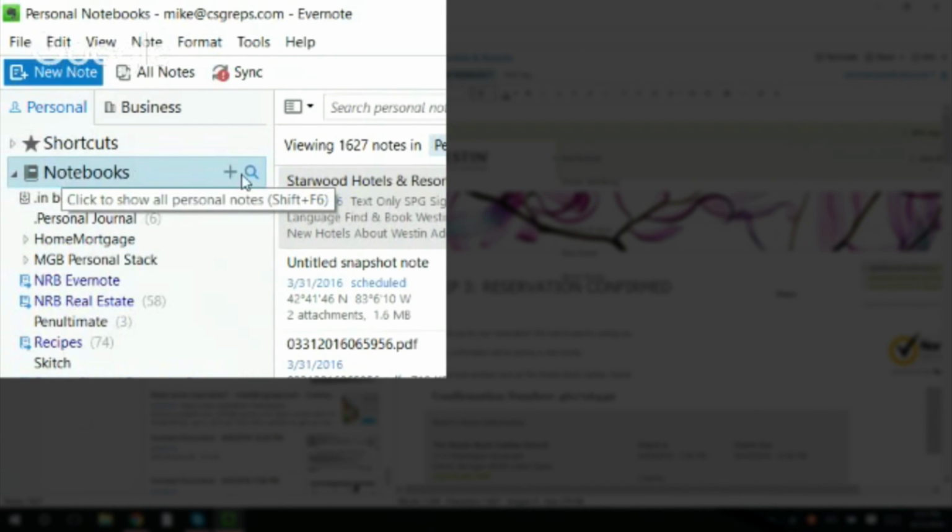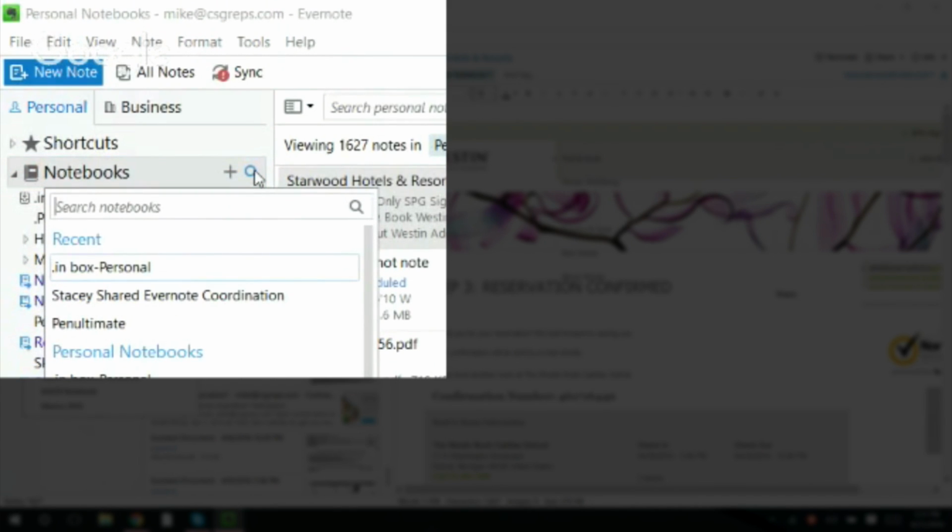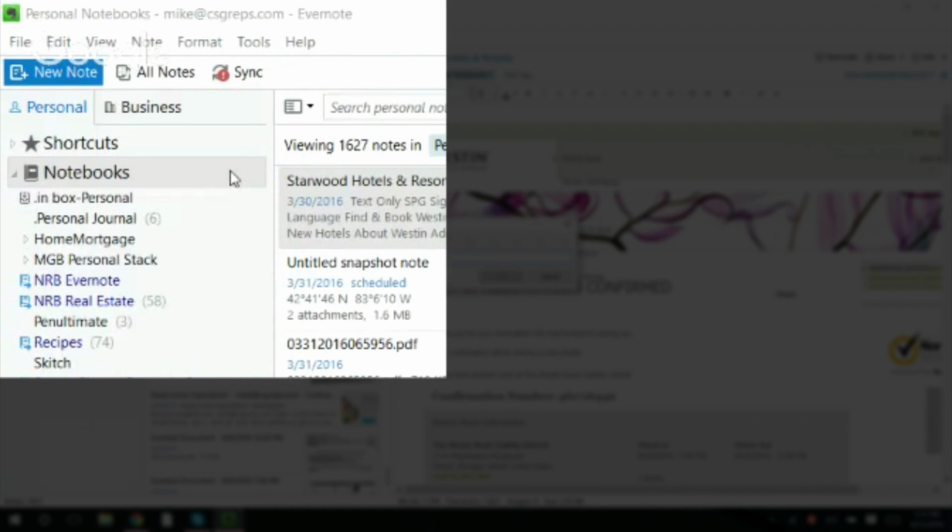Look to the right, plus or search. Look at that. That's new. That's neat. Okay, yeah, that is cool. So you can search notebooks there. So they've really changed the search, and that's how you can add a new notebook. So that's interesting. Okay, that's new.